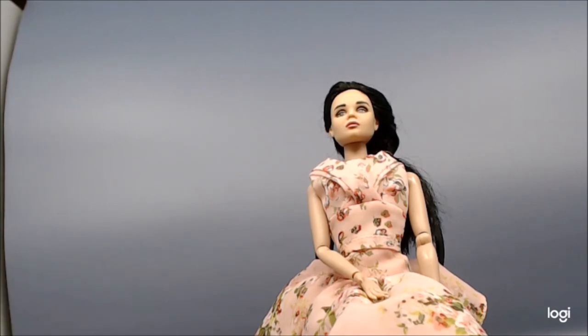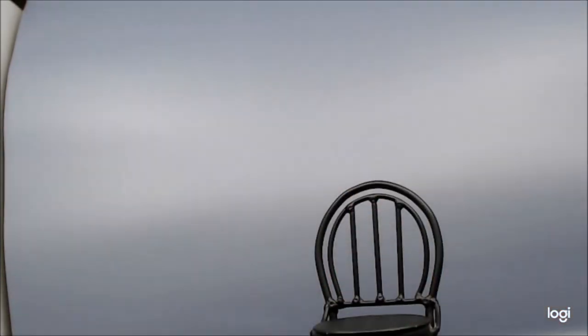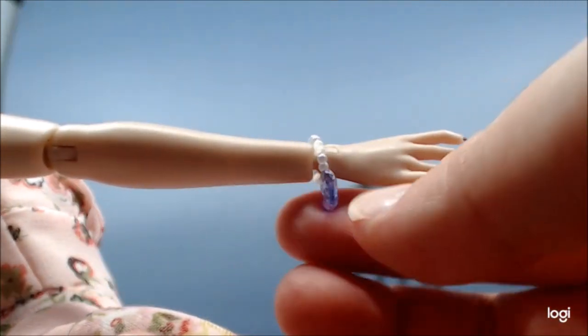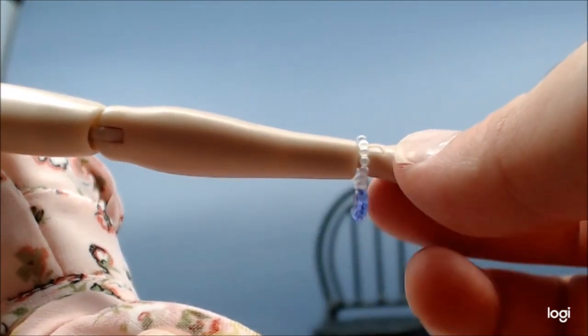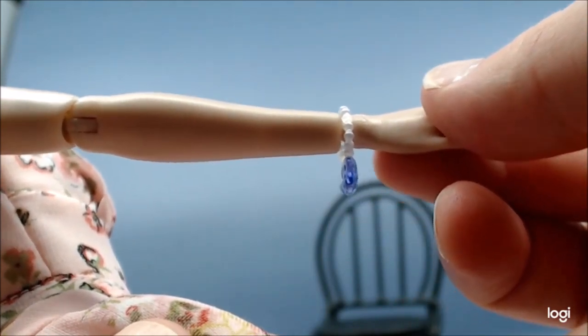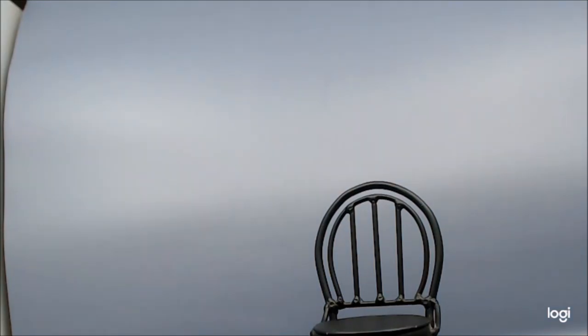Let's go ahead and see. I shall take myself out of frame for a moment. We will see. It will definitely work as a dangle bracelet or as a key to something, but if you don't have the kind of wrist that can come off, you're not going to be able to use this.